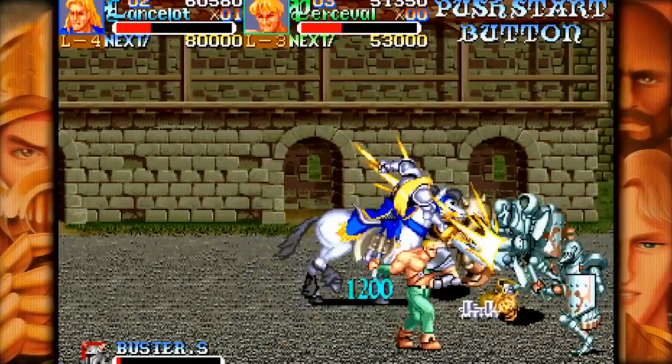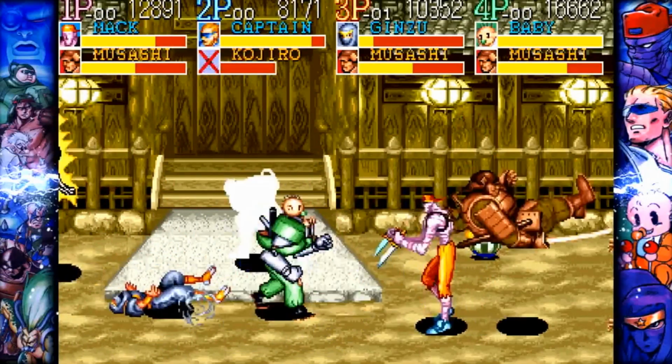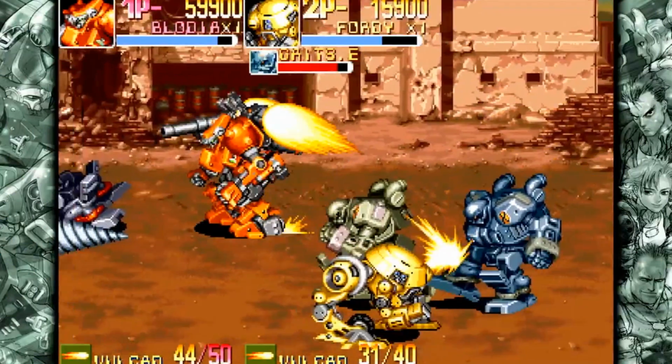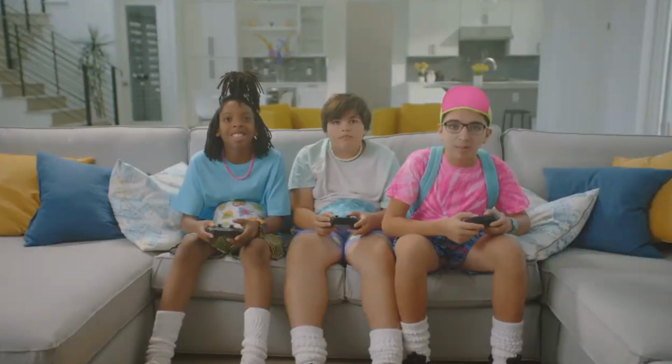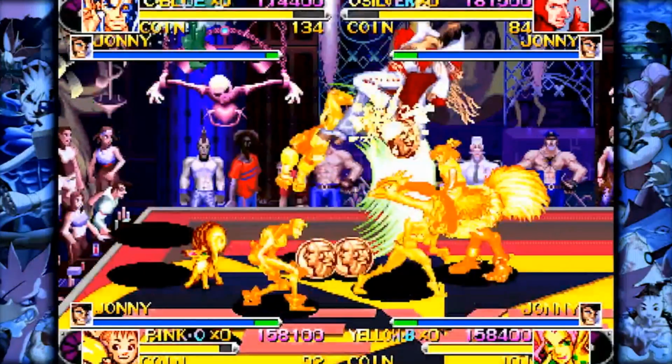And this is just an awesome beat 'em up collection with 7 classic beat 'em ups. It has Final Fight on it. It has Battle Circuit, Powered Gear, and some other games. Definitely a must own if you're a big beat 'em up fan and physical collector for the Nintendo Switch.